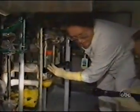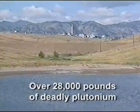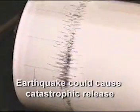No one knows precisely how much plutonium is at the plant or where it all is. DOE itself has estimated that there's still over 28,000 pounds of deadly plutonium at Rocky Flats, some of it in unstable form. As we saw with the 903 pad, the cleanup itself could trigger additional substantial releases. An earthquake could cause a fire and a catastrophic release. Another fire could cause additional releases of plutonium into the nearby neighborhoods. A serious fire could cause a catastrophic release and contaminate hundreds of square miles with astronomical cleanup costs. This threat, unfortunately, will be with us for a long time. This is the legacy of decades of negligence and mismanagement at Rocky Flats.